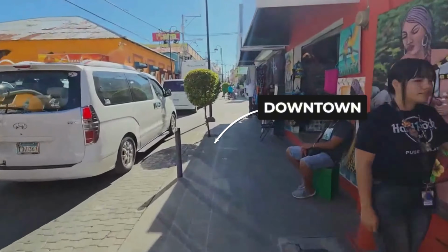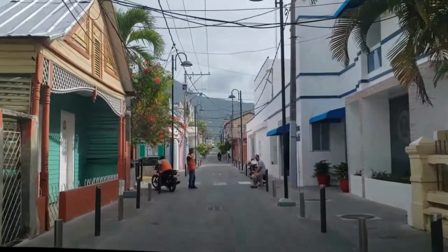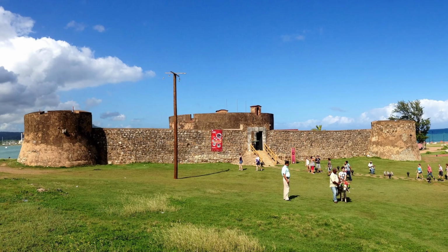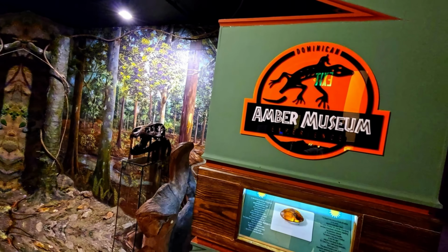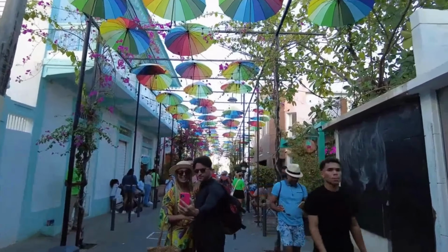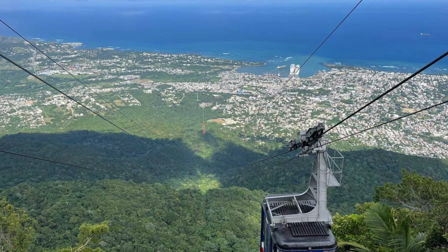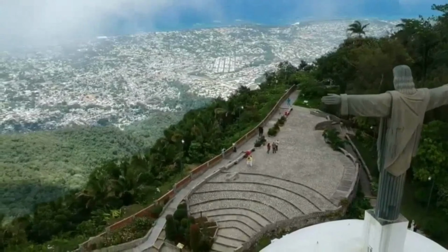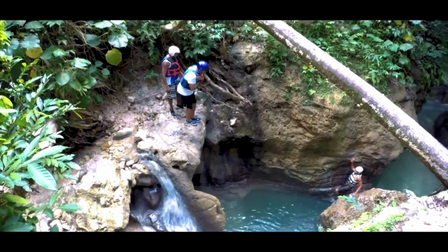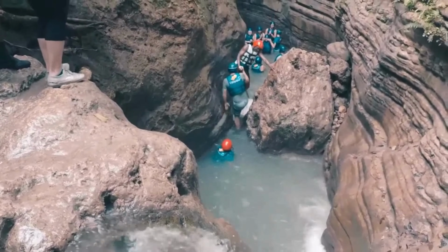If you are drawn to local history and city color, Puerto Plata's downtown is a compact, walkable area packed with Victorian-era facades, lively plazas, and quick stops like the 16th-century Fortaleza San Felipe. The city's Amber Museum adds a dash of natural history, and Umbrella Street is a favorite for photos. For a true highlight, the cable car up Mount Isabel de Torres delivers panoramic views and a cool escape above the city, an unmissable experience for many cruisers. Thrill seekers and nature lovers can venture further to the 27 waterfalls of Damajagua, where guided hikes, swimming, and cliff jumps create a high adrenaline day.